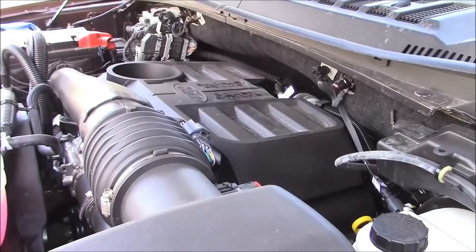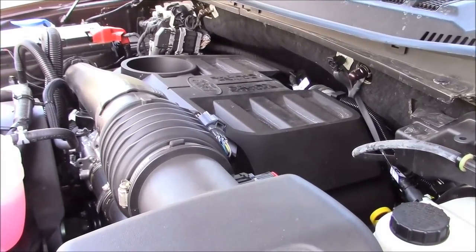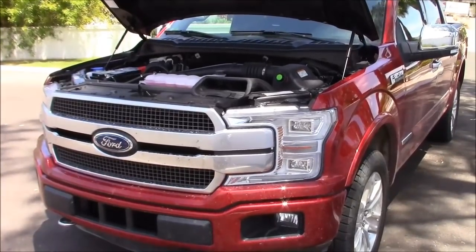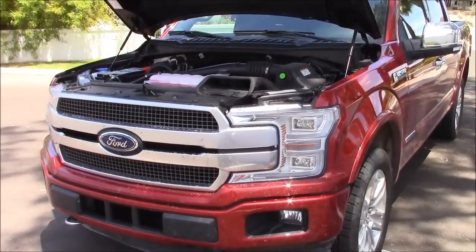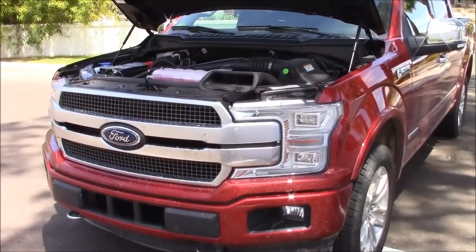For towing, the 3.5 is rated at 13,000 pounds, the 3.0 turbo diesel is 11,400 pounds. So even though the 3.5 has a higher maximum torque, if you're towing below 2,500 RPM, this smaller 3.0 might do a little bit better.